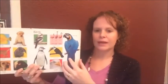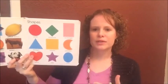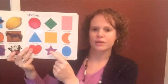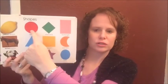Second part of the learning then is where the child recognizes the object. And this is so key to learning. Do not skip over this second step. Let's go back to the shape page. This is where you name the object and then the child points to it. So I would say, little man, point to the star. And he would point to the star. We are recognizing that he knows the name of this object, the star. And then I would say, point to the circle, and he would point to the circle.